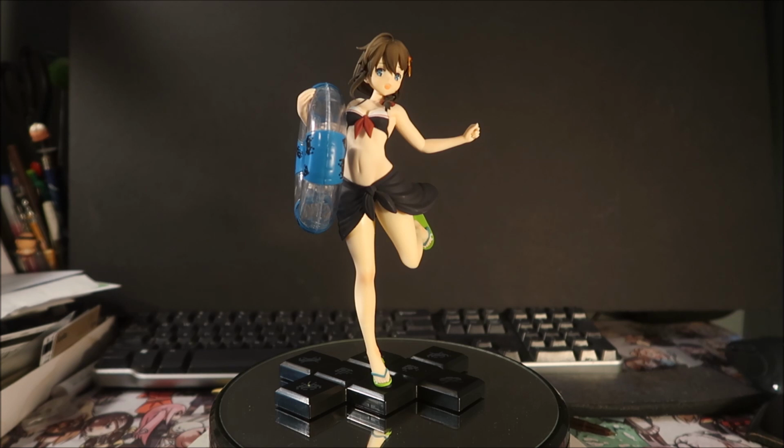I bought her from an eBay seller called WZ, pretty simple name, for $22.50 with $6.40 shipping. The total damage was $29.29. I think that's a fair price, and I believe this is a Taito Shigure prize figure. I was just browsing, wondering what figures they have of Shigure, and this one caught my eye.